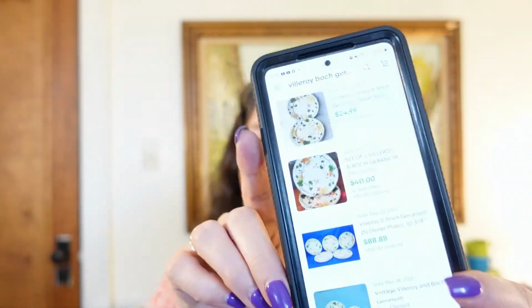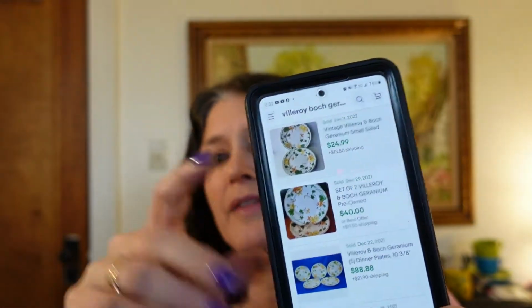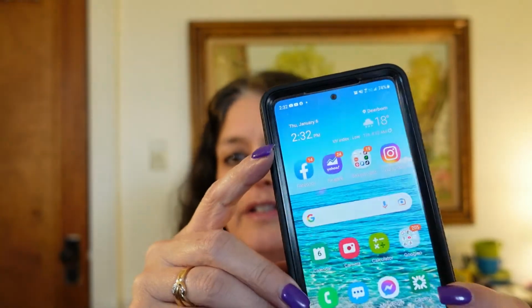The reason I wanted to show you what's up for sale is now you know to keep your eye out, not just for that pattern, but anything and everything in that pattern. Because when I went to the solds, I'm going to bring that up right now. Go to filter for solds. So here are just two of the salad plates. Now what I have there are the 6.5 inch and the salad plates.